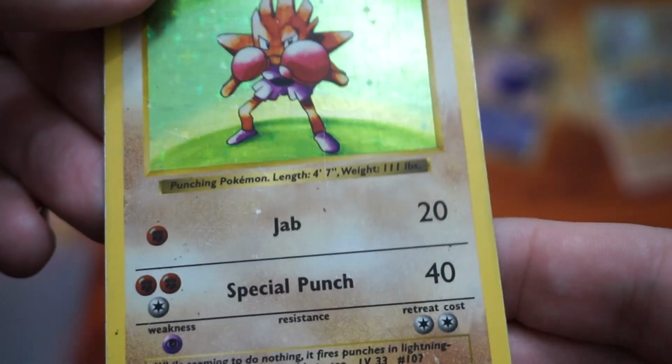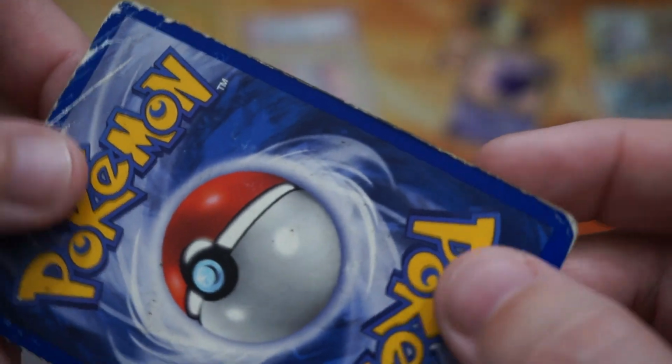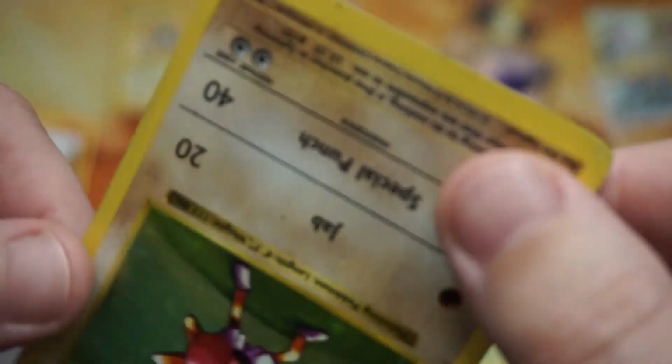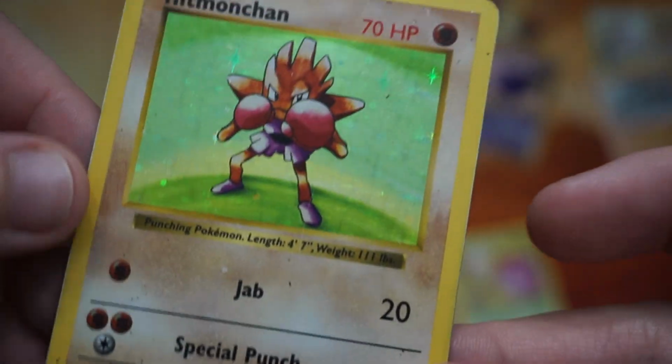These cards are thicker than the Japanese cards. That was the most common thing that I saw a lot of the time. This one's played as heck, but a lot of people were saying, oh, this card is too thick. It feels so thick, but they're not used to it.